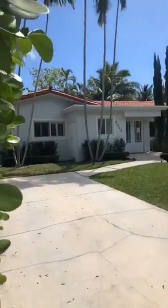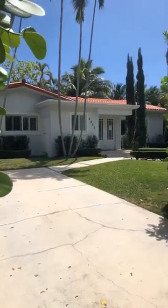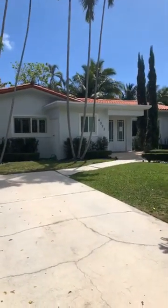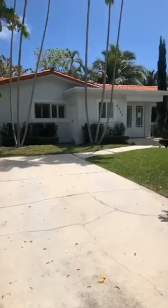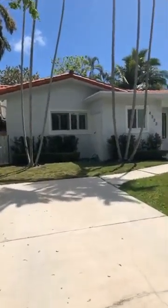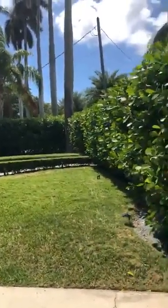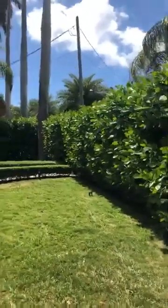So this is the home we're featuring today in our virtual home tour. As we know, unfortunately, we cannot do in-person showings. But here we are, trying to get everyone to see our beautiful homes. So this is 4323 North Bay Road. That's the beautiful front garden of the house, very lush and private, as you can see.